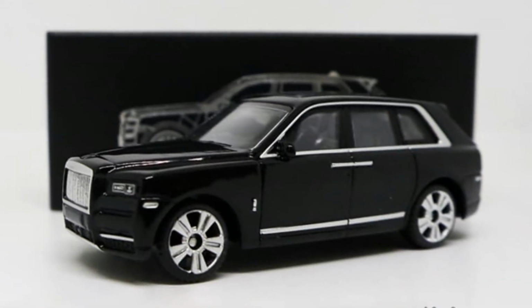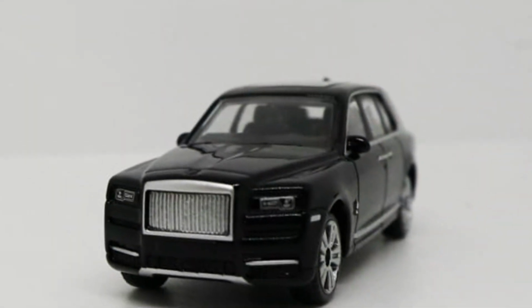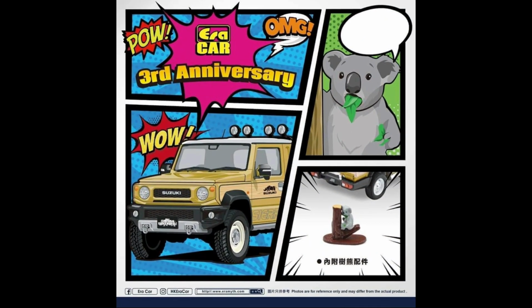Rolls-Royce Cullinan made in diecast by X-Car Toys. Era Car presents the Suzuki Jimny Pickup Special with Cola Bear.